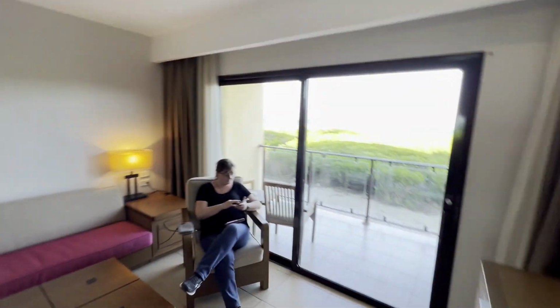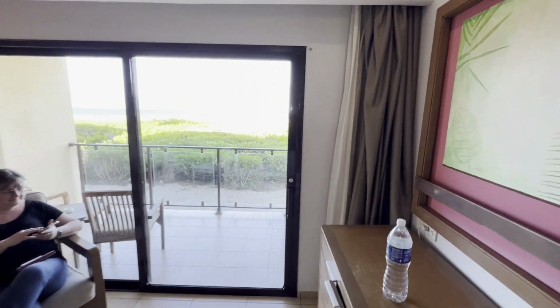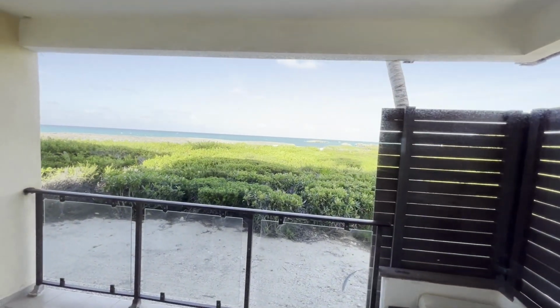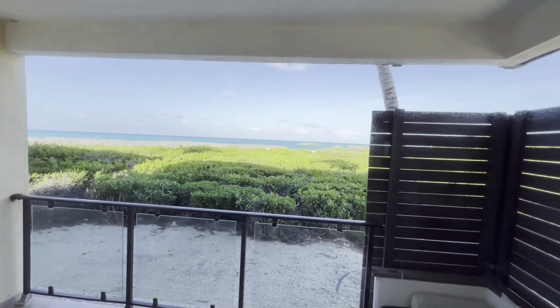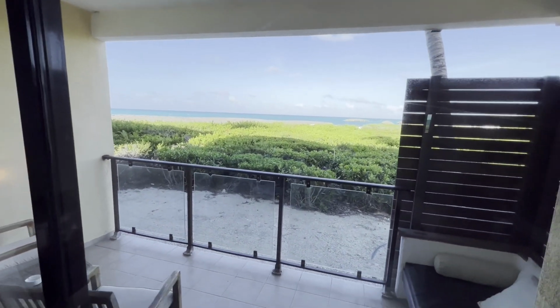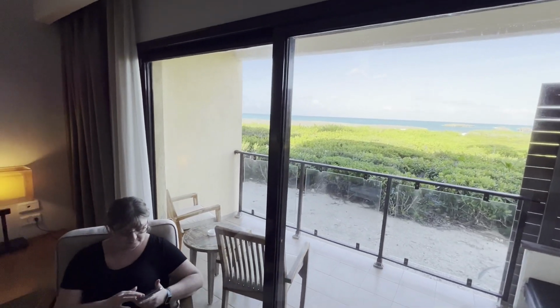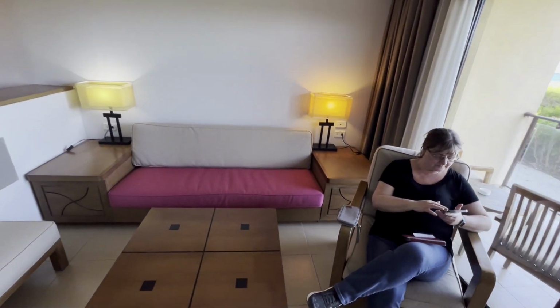This is the third time here altogether, and actually we've got the same room that we had the first time we came. So it's kind of interesting. And we get an excellent view of the ocean from here. This is considered not an ocean view room, but we still get a pretty decent ocean view, I should say.